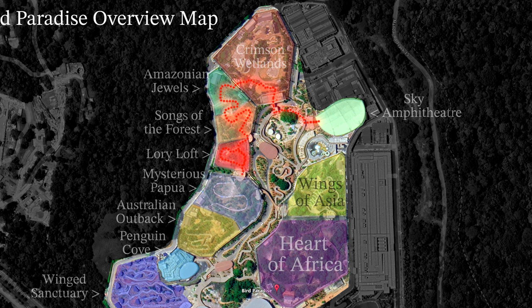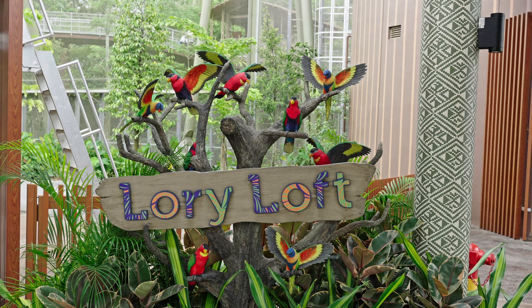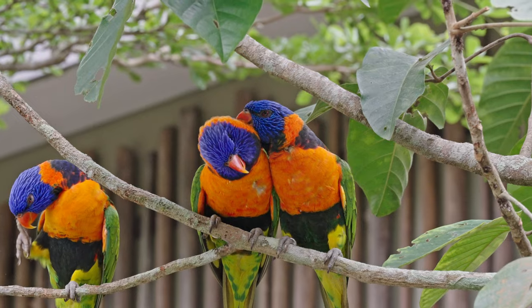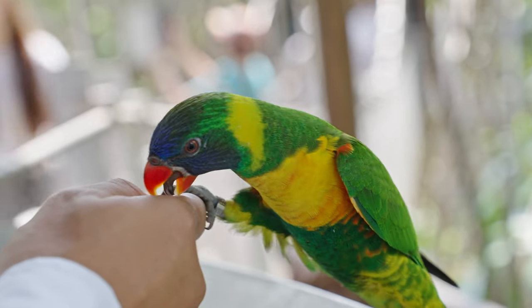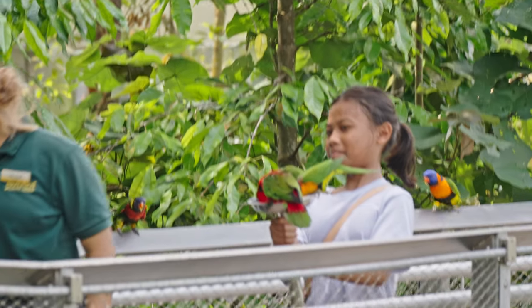Then, the Lory Loft. There's also a feeding session here that I would recommend, but the timing doesn't match this recommended route. The Lory Loft is the most cheerful place in the whole park. It's just so many happy lories and lorikeets all playing around. You can hear them all chirping. They are so social. I love watching them play with each other. They also play with you. You can also join the feeding sessions, but your friends will be swarmed by hungry lories.